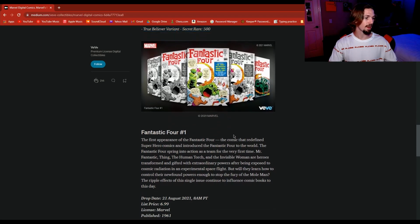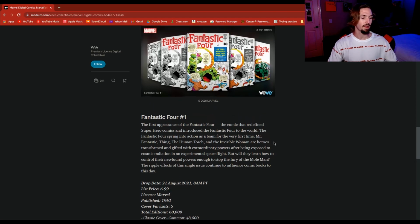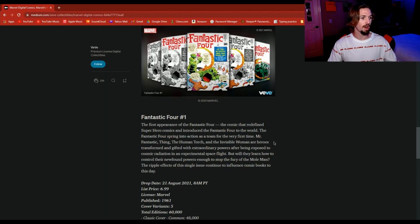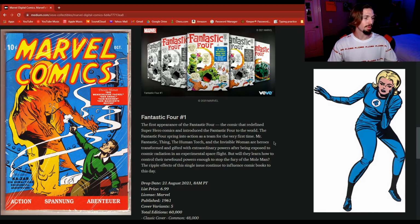And lastly, coming out on August 21st, 2021 is Fantastic Four #1. Now this is also, you guessed it, first appearance of the Fantastic Four, the comic that redefined superhero comics and introduced the Fantastic Four to the world. So here we got Mr. Fantastic, Thing, the Human Torch, and the Invisible Woman making appearances for this comic.